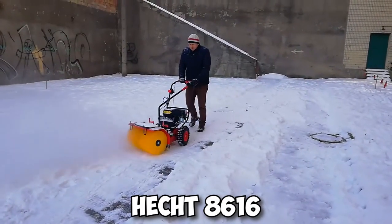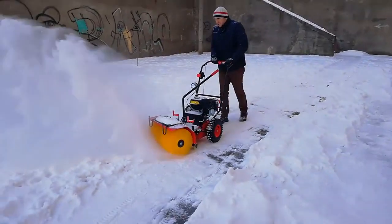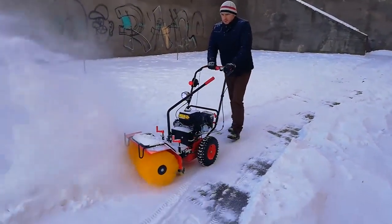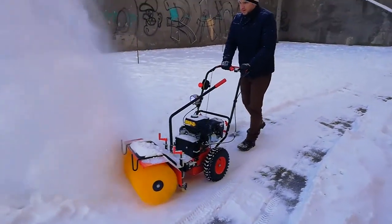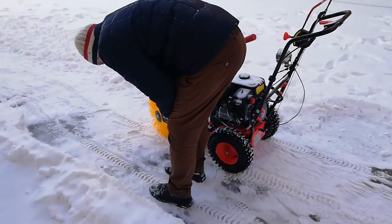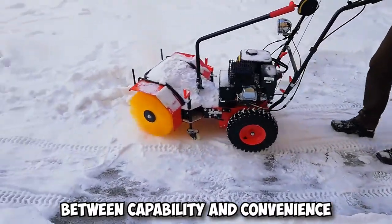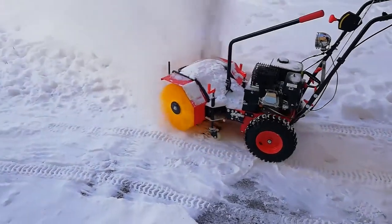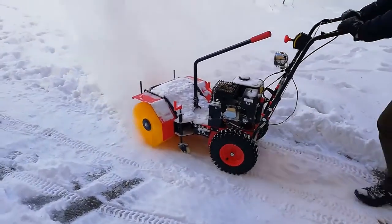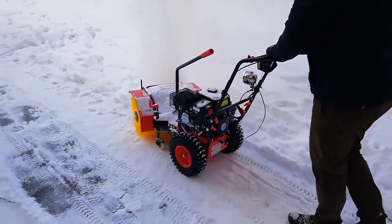Hecht 8616. If you are looking for a versatile and robust solution for keeping outdoor spaces clear year-round, the Hecht 8616 multi-purpose machine is worth considering. While certainly not the largest or most powerful, it strikes a great balance between capability and convenience. The Hecht 8616 is powered by a 6.5 horsepower 4-stroke engine and offers a decent working width of up to 85 centimeters depending on the attachment.